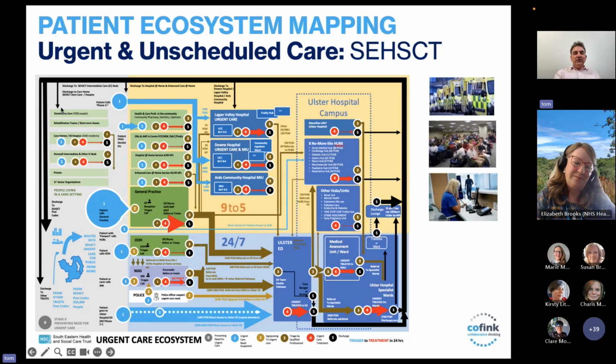So you can't walk through every single patient service user journey because there's literally millions of them, but you walk through representative journeys and you can begin to understand what some of the challenges are that patients are experiencing.